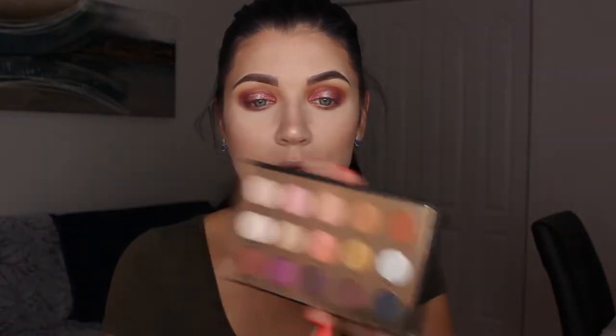I'm gonna go in the shade Beast and I'm gonna try to intensify. And I'm gonna go in the same shade and just focus really close to the lash line on the top. And finish the look. I'm gonna go in this. Oh, I have a better shade than that. So a few shades came broken and that's kind of really unfortunate. Heigh-Ho, this shade is completely broken, even though it's such a pretty shade. So I'm gonna try to press it in because I'm still gonna use it. I don't care. In the inner corners.